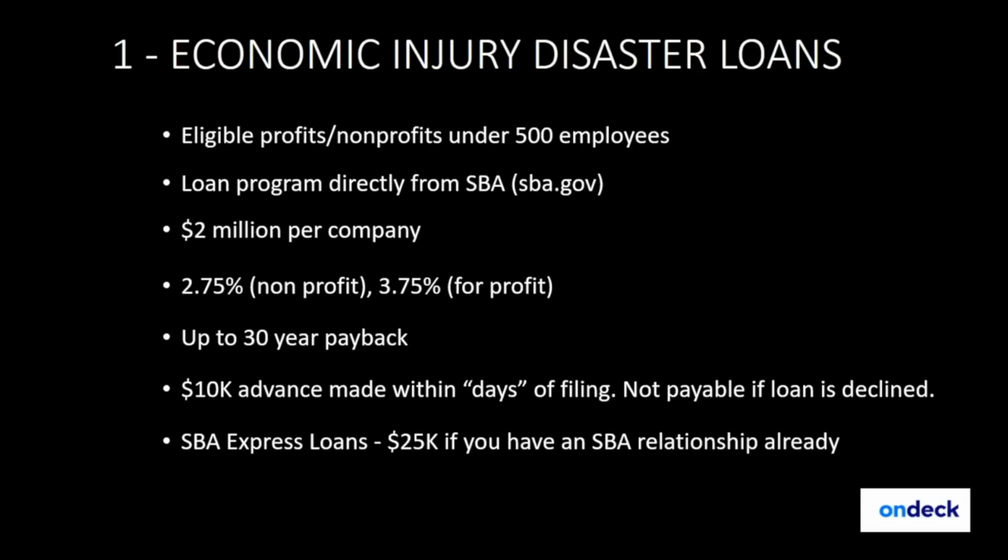Recap here, these are loans and loans only directly from the SBA, low interest, fixed, long-term. Any business, regardless of size, whether you're an independent contractor or sole proprietor, or you've got 200 employees, you can apply for these loans. They're for working capital to help fund you through this disaster that is the coronavirus pandemic, and definitely something that I would recommend that you apply for. That's the first area of cash that you want to consider.